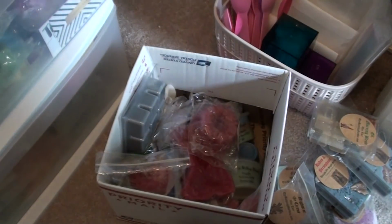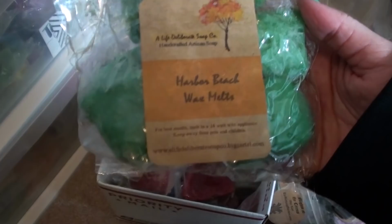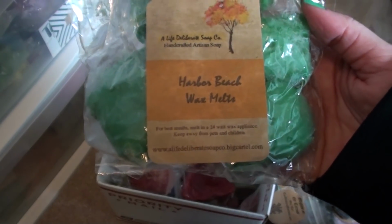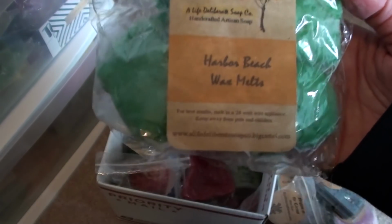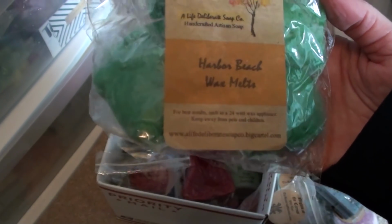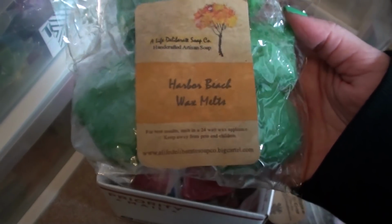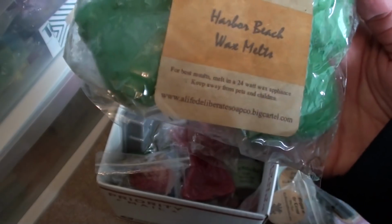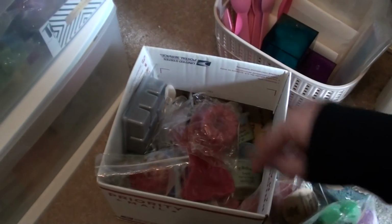Oh, I do have a Life Deliberate soap company, and I'm trying to remember, Thumb Coast Cargo is her name. She just reopened this year, I believe. She does make wax melts and candles, and I think body care, mostly soaps and stuff, but she did have wax, and so I bought some. They're huge bags. I think I have some L3 in here.